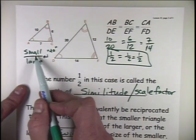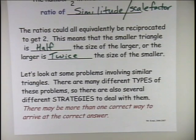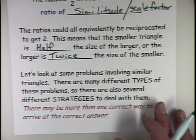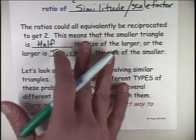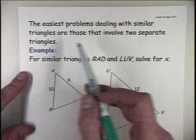Okay? Now, let's look at some problems that involve similar triangles. There are many different types of these problems, and so naturally there are going to be many different strategies to deal with them. You want to just have one way picked out, and if you get the right answer and you got it a little bit differently than your friend, not a big deal, because there may be many different ways to arrive at the correct answer. Okay, and I'll show you what I mean here. Now, the easiest types of these problems are the ones that deal with similar triangles in two separate diagrams.